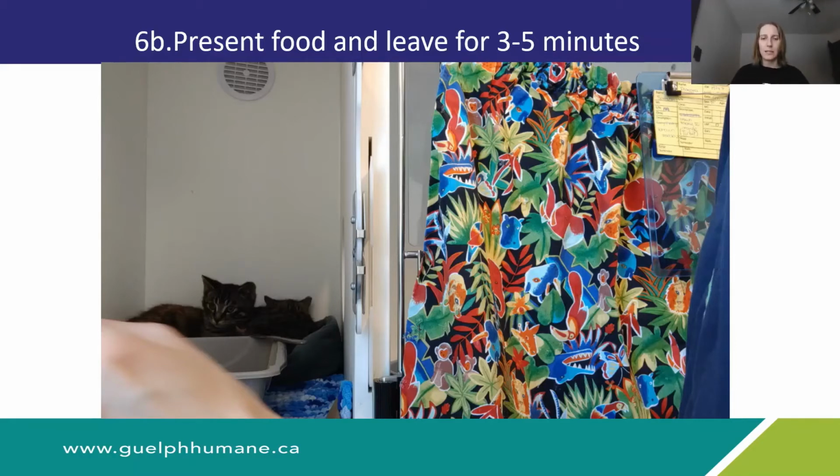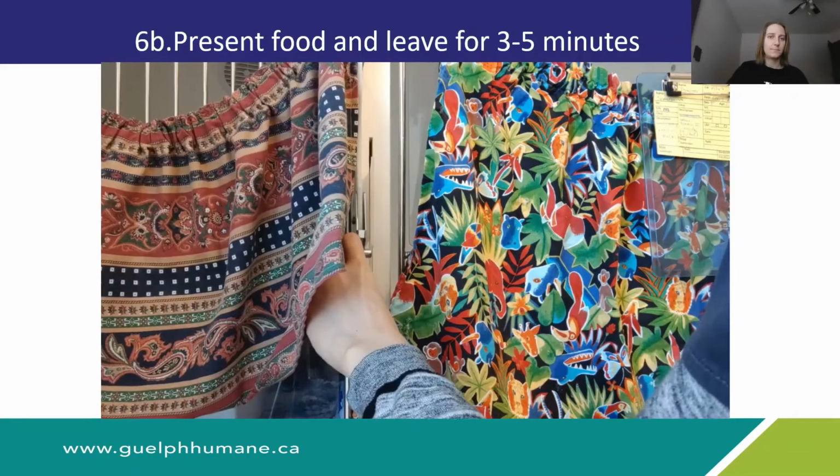Once the cat learns that this is a predictable game, they know what to expect. They know what's going to happen. They know that you walk in, you replace the food, give them more. And so they're more comfortable because they know what's going to happen. They trust the food. They're going to eat the food. It's a pleasant experience.